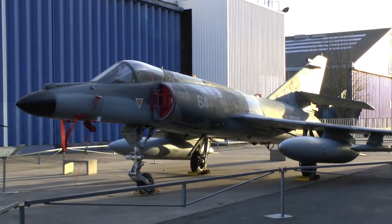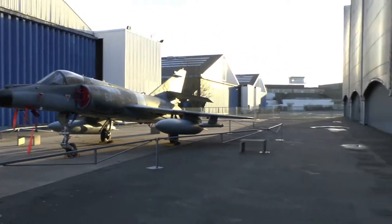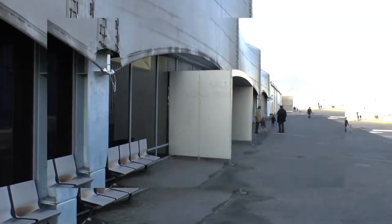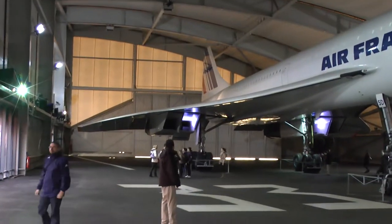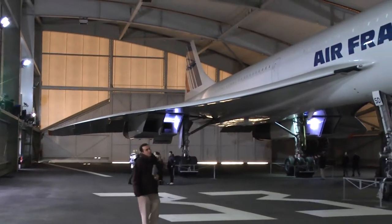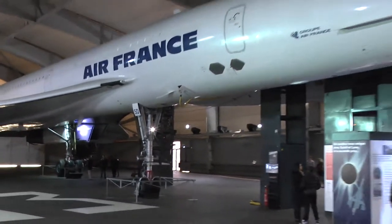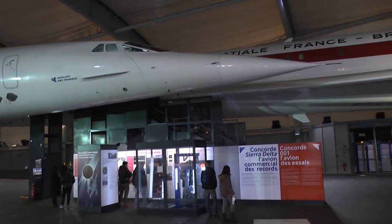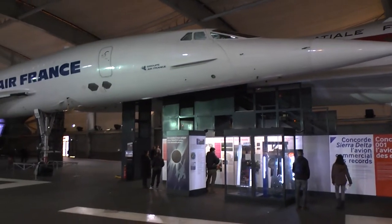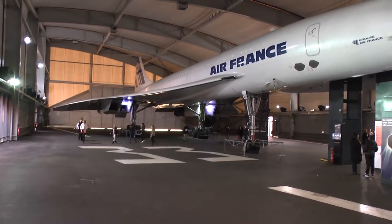There you go. And now it's in here, because that's where the Concordes are. So this hall is a little loud, because a lot of people are here, even though you can't tell from the outside. This is a flown, well, they're both flown, but this is a regular Concorde. It's Sierra Delta. And that's an Air France Concorde.